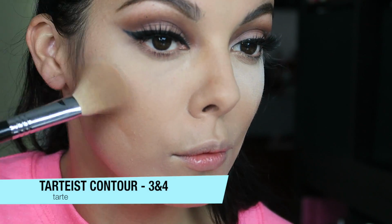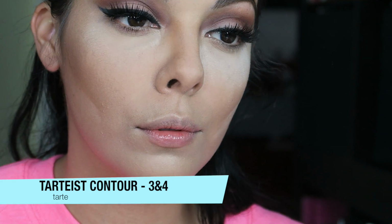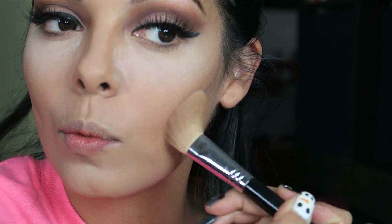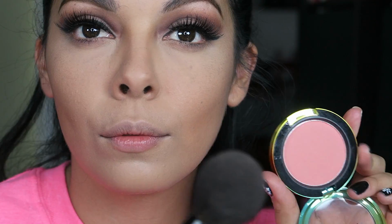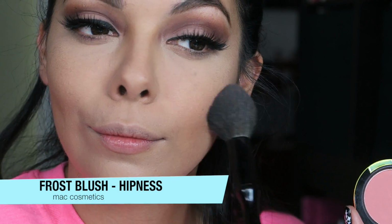Then using a new product, this is the Tarteist Contour Palette from Tarte. I'm using shade number 3 and 4. I'm still feeling it out. Like I said, it's a new product, so I'm not sure if I love it just yet. Then I'm going to do a really good job of dusting off that setting powder, just because I don't want any crazy flashback when I take pictures.